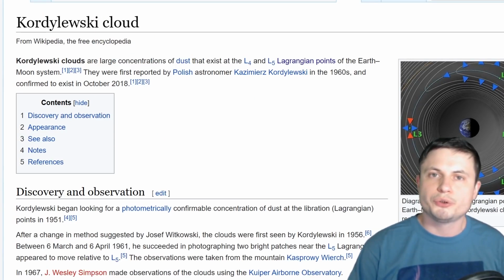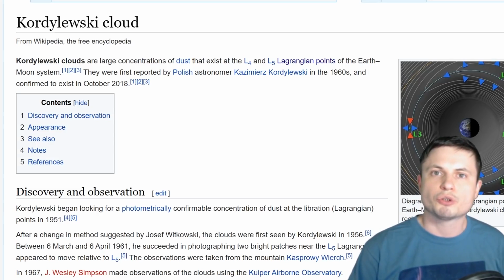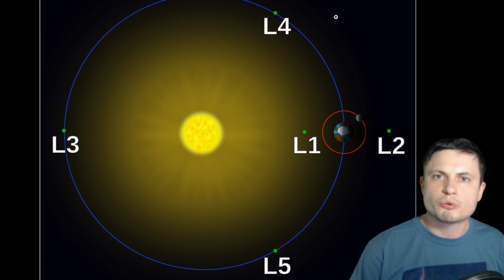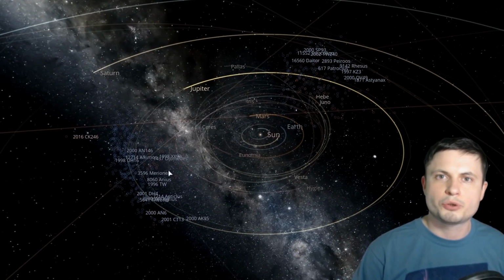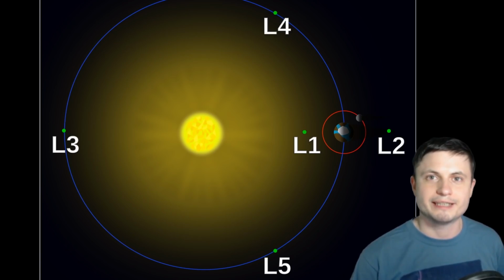Likewise, only about 2 years ago, we discovered that in the same points, the L4 and L5 Lagrange points, there are these so-called Kordylewski clouds. These are essentially collections of smaller rocks and a lot of various dust that is visible from planet Earth, and in some sense is also representative of what's happening around the Trojan points of Jupiter. Would we also call this some sort of satellite as well?